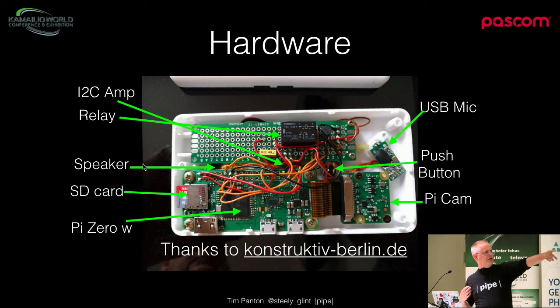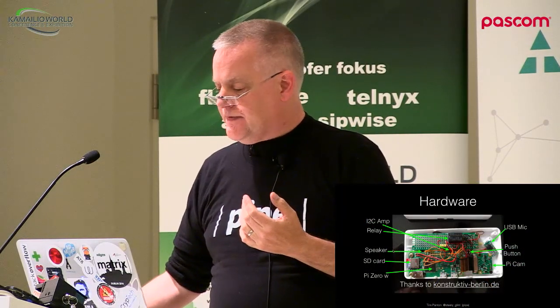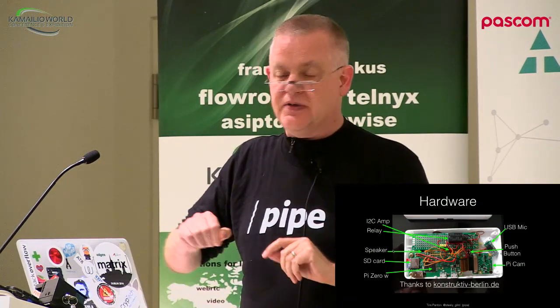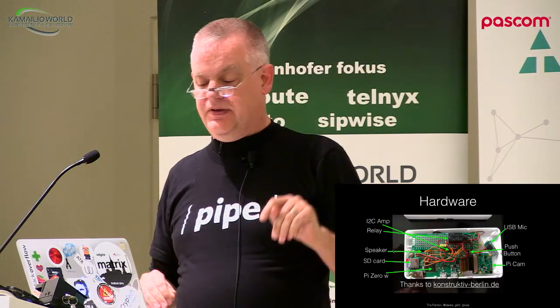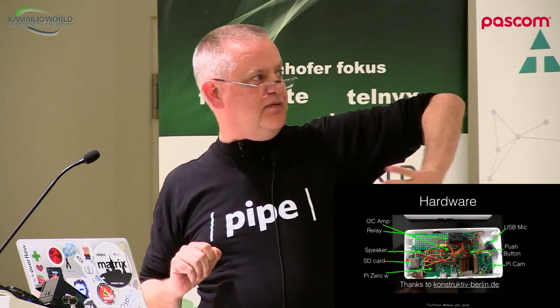USB microphone, which I cut the USB plug off because it fits in the box better that way. A Pi cam which fits in beautifully. And I want to say a huge thank you for my friends at Konstruktiv here in Berlin who do IoT prototyping. They prototyped this box for me, and I went over there last night. We put the components in, we screwed them down, and it all fit beautifully, with the exception of the USB microphone, which they had never seen before, so we had to do a little work on. But the rest of it, perfect.